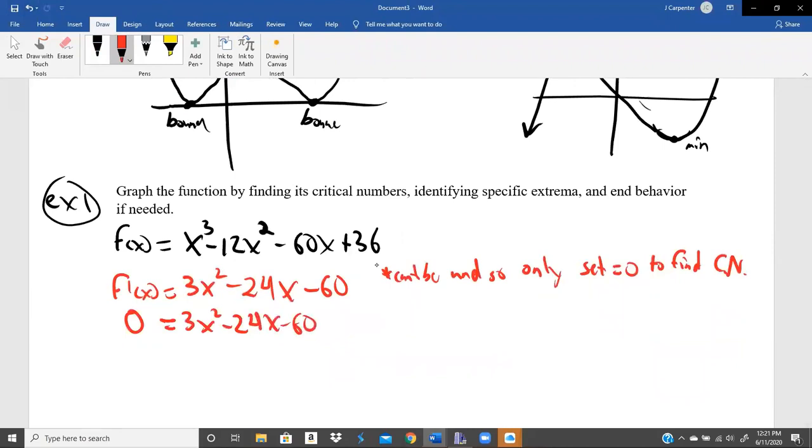We've done our calculus. The rest is algebra. To set this equal to 0, well, it's got an x squared, so factoring is going to be involved. There is a GCF of 3 that you should take out first to make the factoring easier. So that's x squared minus 8x minus, what's that, 20? So that 0 equals that.